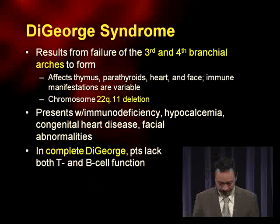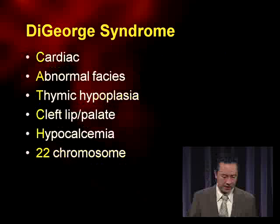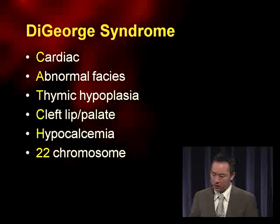So a nice mnemonic for this is CATCH-22. These patients have cardiac problems, abnormal facies, thymic hypoplasia, cleft lip, cleft palate, hypocalcemia, and it's on the 22 chromosome.